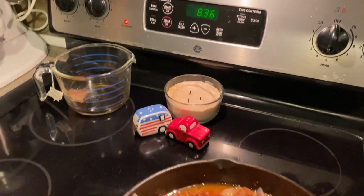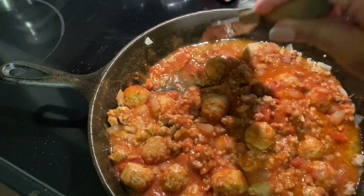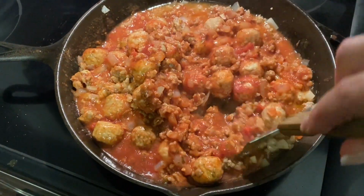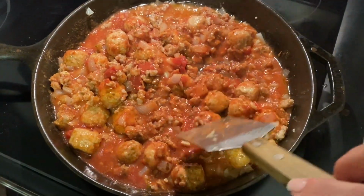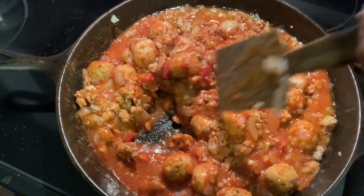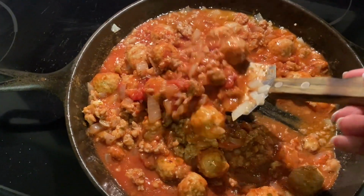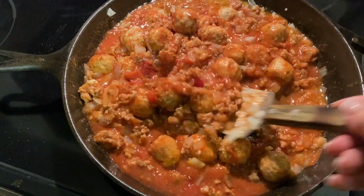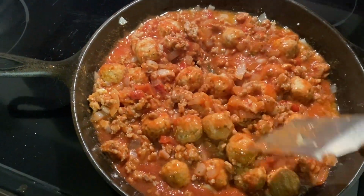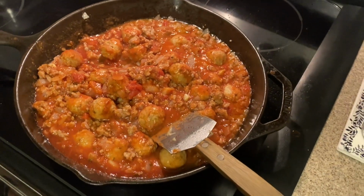Hey guys, it is Thursday night, about 8:30 in the evening. Another really long day, so dinner is another quick affair. This is a mixture of beef and pork with some meatballs, and then I just had some spaghetti sauce, marinara sauce, some chunky in the fridge, maybe, I don't know, half a jar or so left from pizzas and different things that we've been making with it over the last week or two.